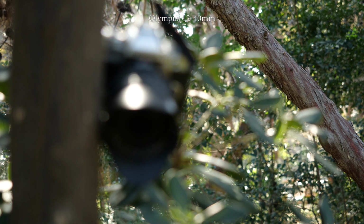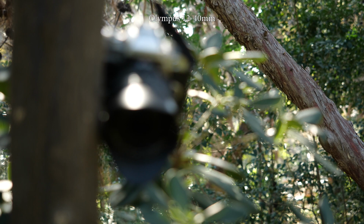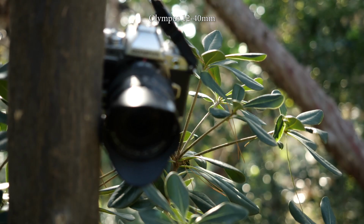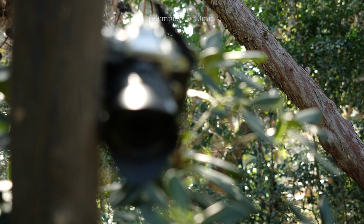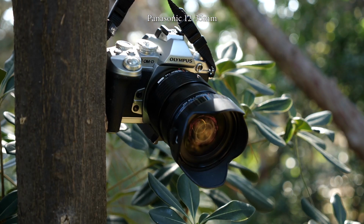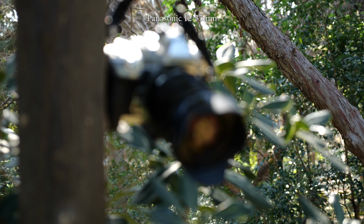Another important aspect of a lens is focus breathing. It refers to the shift in angle of view that often occurs when you focus a lens. The Olympus lens suffers a lot from this problem. It is very apparent when you look at the edge of the frame. Notice the change of the magnification close to the tree trunk when I pull focus from the tree to the camera. Panasonic also has the same problem, but to a lesser extent. If you want to avoid this issue, try to use cinema lenses for your projects.